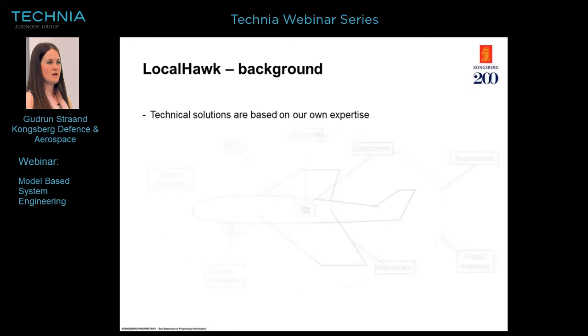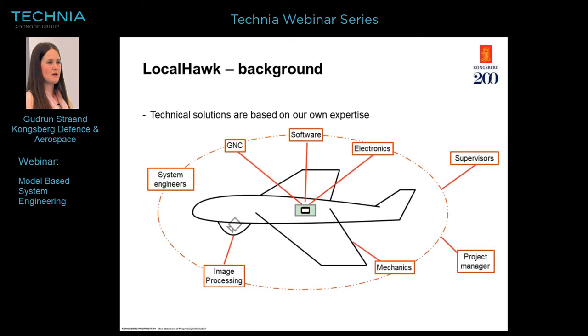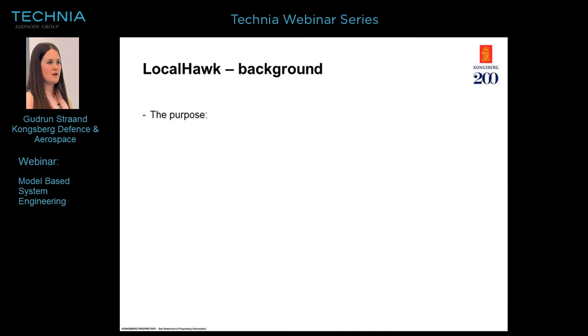So it can be a bit difficult to film it, but that's the task for the students. The technical solutions in the project are based on our own expertise here in Division Missiles. That is to say, we have systems engineering, image processing, mechanics, electronics, software development, guidance, navigation and control, and we have supervisors supporting the students, and we have a project manager. So this student project is reflecting a real development project.